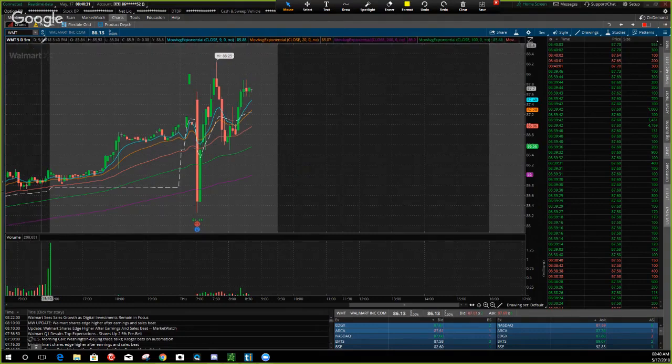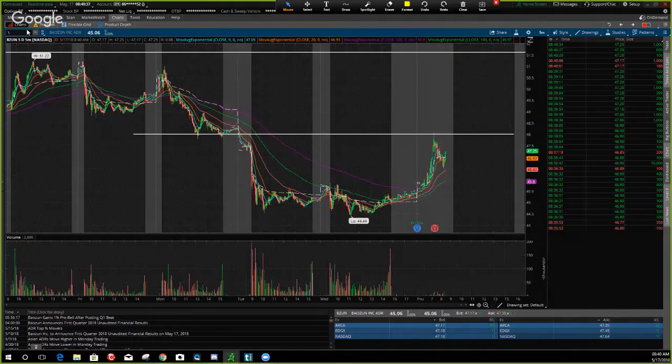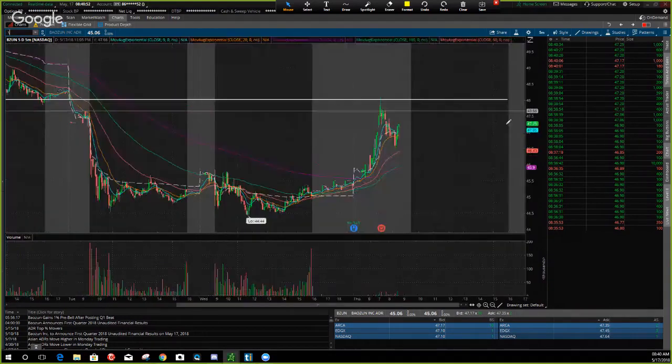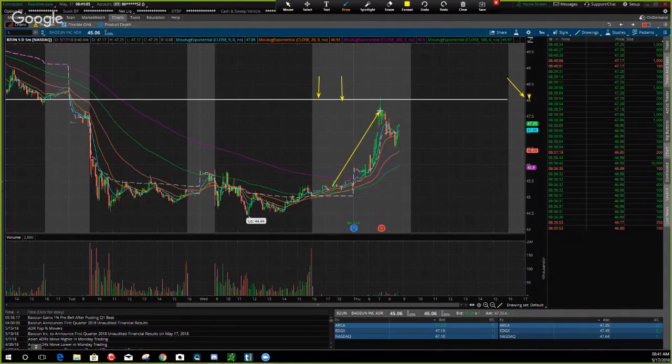Now, BZUN had earnings today as well, and BZUN looks pretty good. But I will note that if you look here, it has resistance right at 48. It already popped up to 48 and came down. So it's possible today that BZUN may break out of 48, and we may get this breakout. But just note that right now, this white line, the $48 mark right here, is resistance. We've already popped up to it, rejected, and come down. Now we're popping back up.